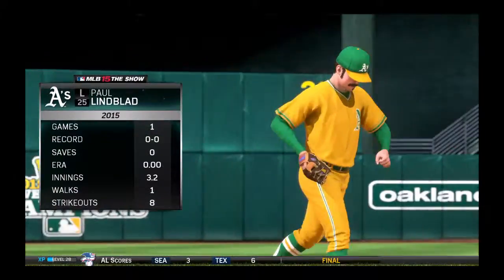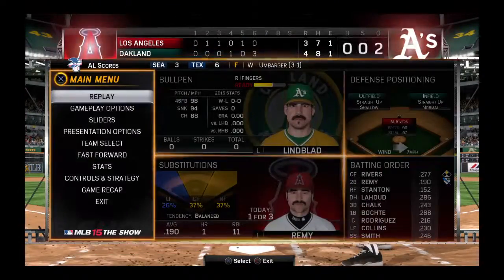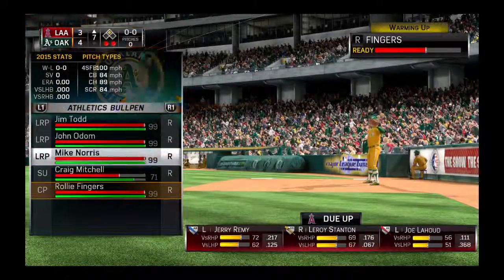Your attention, please. A pitching call to the Athletics bullpen now, and they'll make a move for the left-hander here. Lynn.